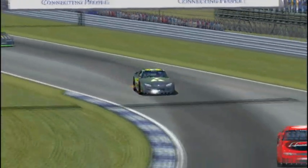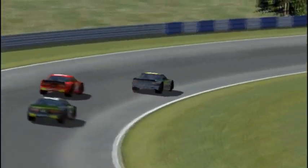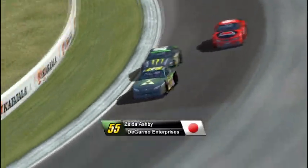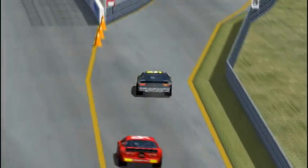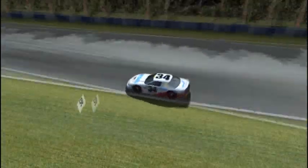Well, the Russian driver won this race as a rookie, but that didn't exactly earn too much respect from the 96 camp. Zelda Ashby in the 55 car is out with engine failure. So Ashby will bring the 55 car into the pit lane and, of course, into the garage. The 96 car of Jens Dahlgren also out of the race.